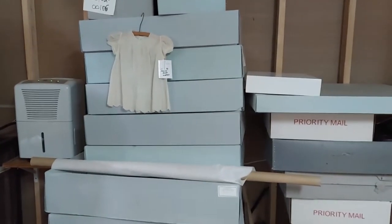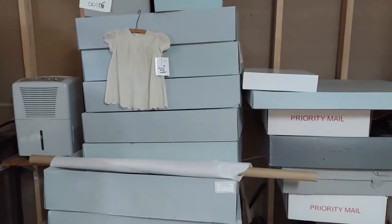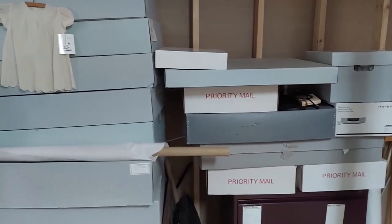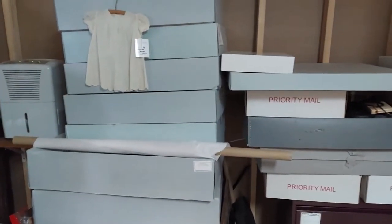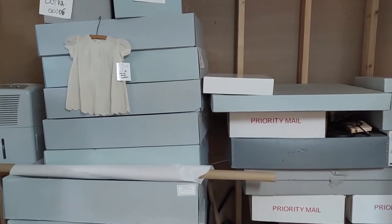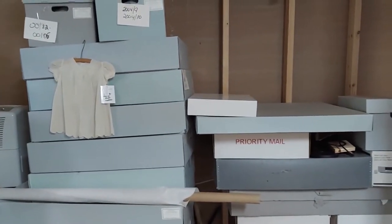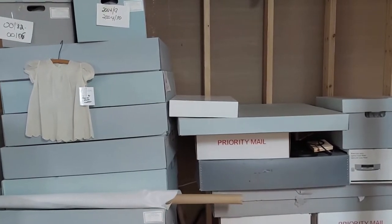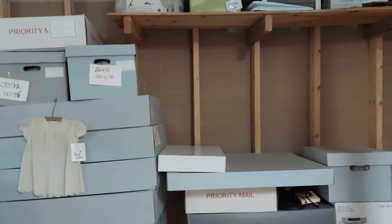What we're looking at right now is the collection that we have of clothing. These blue boxes that you see here are acid-free boxes. We have a lot of historical clothing that is wrapped in acid-free paper, cleaned as best we can, and wrapped and kept in these boxes to keep things as preserved as we can. As you can see, we do have an awful lot of clothing, very jam-packed full.